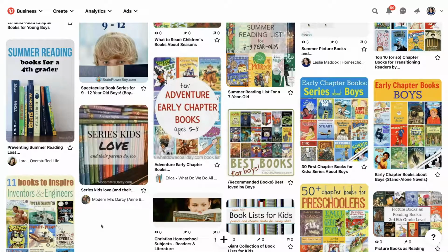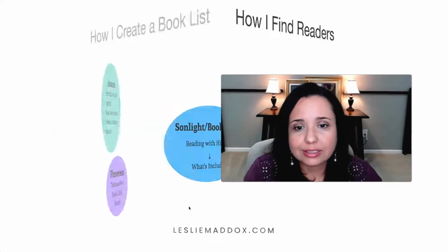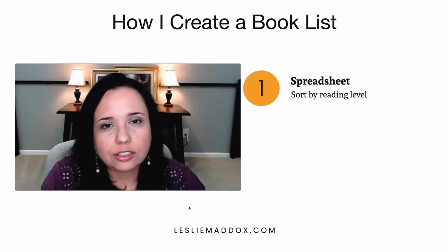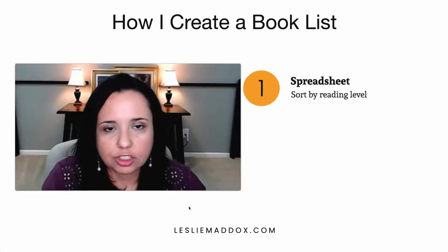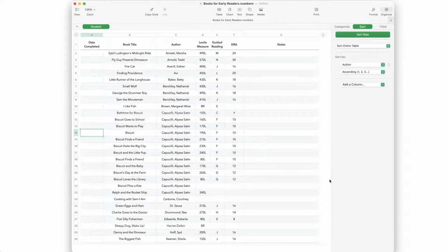All right, so now let's talk about how I create that book list. Now that you have a lot of ideas for books to put on your book list, let's talk about how to create it. I like to create my book list in a spreadsheet. So let me show you an example of a spreadsheet to give you an idea of how I do this. I create a spreadsheet every year with a tab for each of my boys. Now, if you're confused, I'm on a Mac. So this is a spreadsheet that I created in Numbers. You can do the same thing in Excel if you're a Windows person.